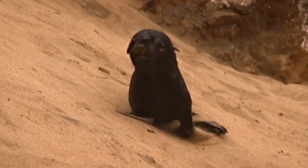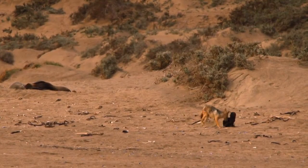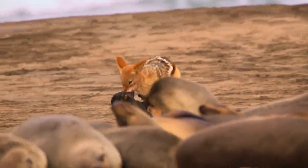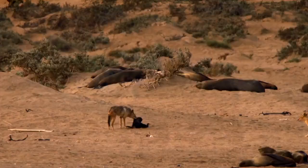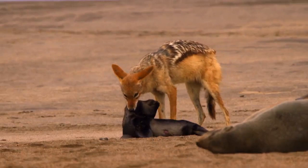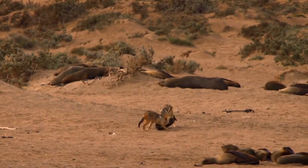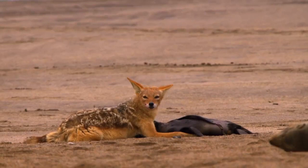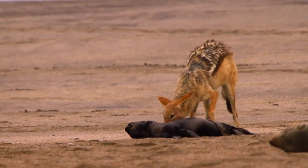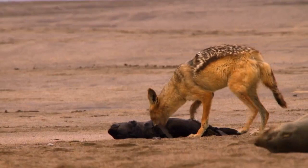This is new behavior. The babies have no defenses. The jackals have no experience. They strangle the baby, gripping it by the throat until it suffocates. It takes up to 20 minutes. The tough skin and thick layer of fat make it hard to get to the meat. Until they discover the weak point beneath the flippers.